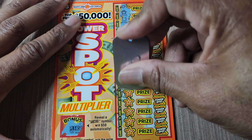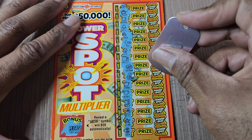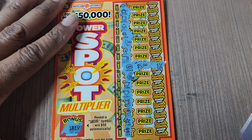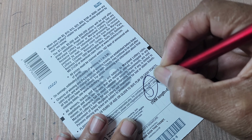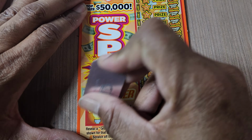All right, we got a win. We are on the board. All right, let's see what our multiplier is. It is a 1X, and we got $5. Gets us on the board. That's all we're looking to do. All right, so we're on the board. Let's keep going. We got a white line ticket on this one.